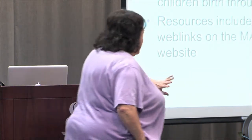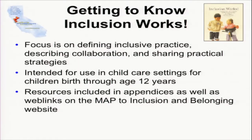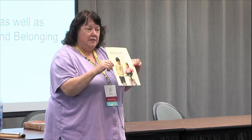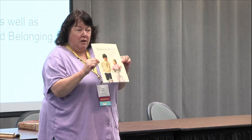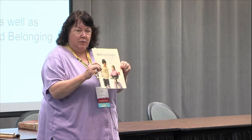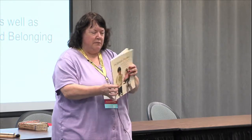So Inclusion Works is, just think of it as a real good introduction to inclusion. How many of you have seen the book before? A few. So it's like all good Department of Education, early education and support division materials. It's downloadable on the website. I also uploaded the whole thing into Edmodo if you want to download it. But it's got beautiful pictures, so you can also purchase it for like 20 bucks. I don't know, it's not very expensive.